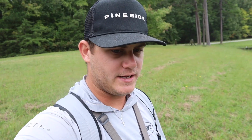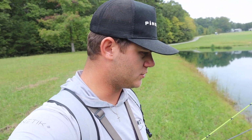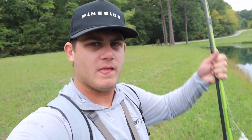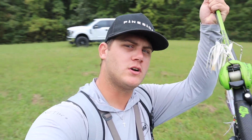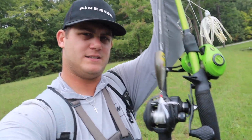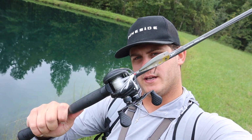And we have arrived at spot number 2, and it is looking very beautiful as well. Water's clear, still cloudy. I'm thinking we're gonna catch some. I did bring 2 rods down here. My truck is not very far away, but we've got the spinner bait, and then we have also got a topwater popper. So we're gonna try us a popper. We're gonna see if we can get it done.